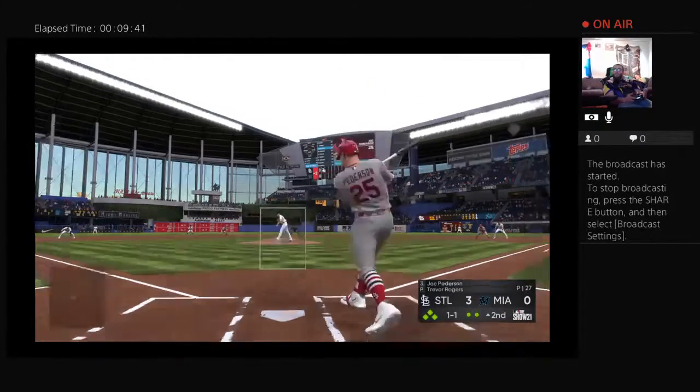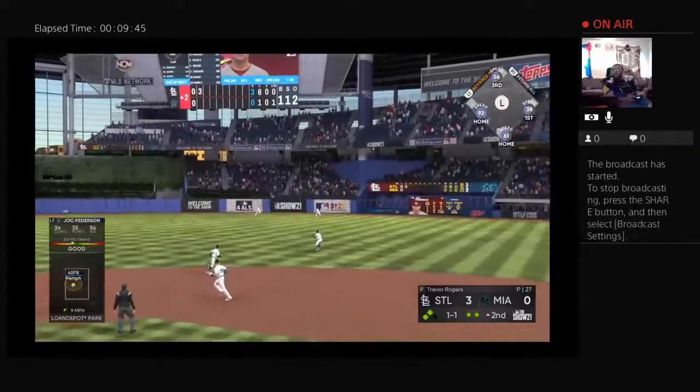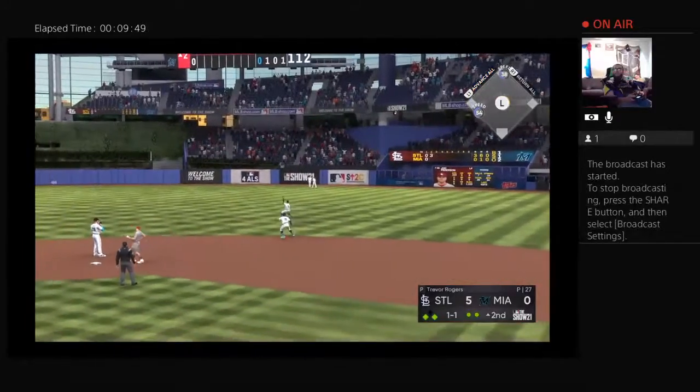1-1. Here it is. He pulls this one high and deep to right center field. Good hit. And that'll get down out there near the wall. 2-run score.